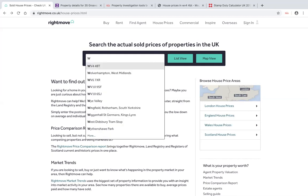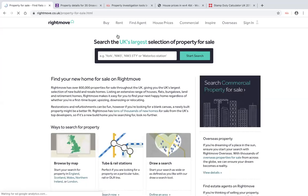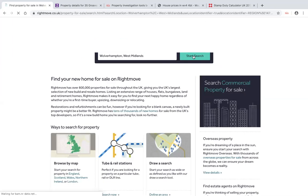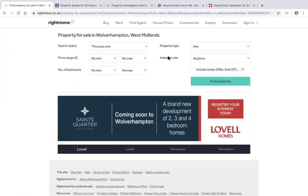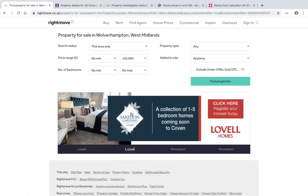So I'm going to type in Wolverhampton, West Midlands. Sorry, let's just go to the buy section. I'm already in the prices section, which I'll show you later. But let's just go to the buy section, type in Wolverhampton, West Midlands. Okay, so we're going to put a price range of a maximum of 150,000. Find properties.